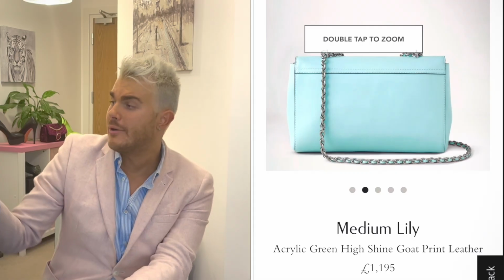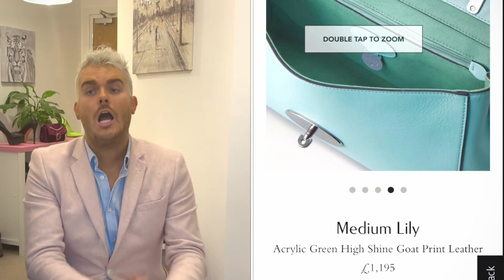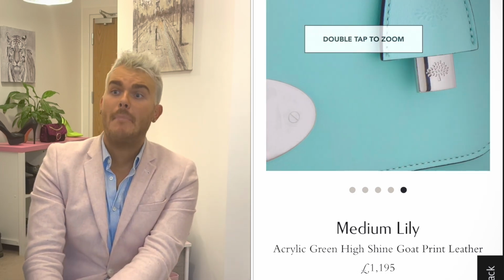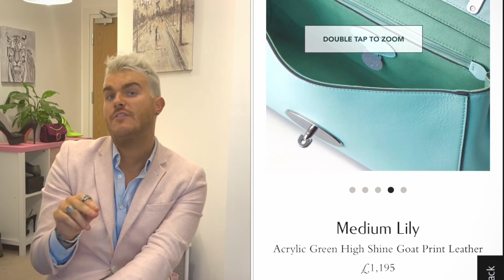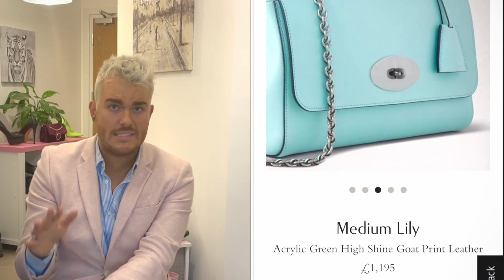And finally, the 3 items that I'm absolutely loving from Mulberry right now, and I'm going to save my favourite for last. One of the ones that I'm absolutely loving, and let me make sure that I get the colour right of this particular one, is the medium Mulberry Lily in acrylic green high shine goat print leather. Now, I don't know what goat print means. Does that mean that it's goat leather? I don't know what goat print means. I've said a lot about the Mulberry Lily in the past, and I meant it all. I don't think the hardware feels that substantial, but I think it's a beautiful, very sophisticated bag. But this colour is just absolutely exceptional and dreamy and gorgeous, and I love it.